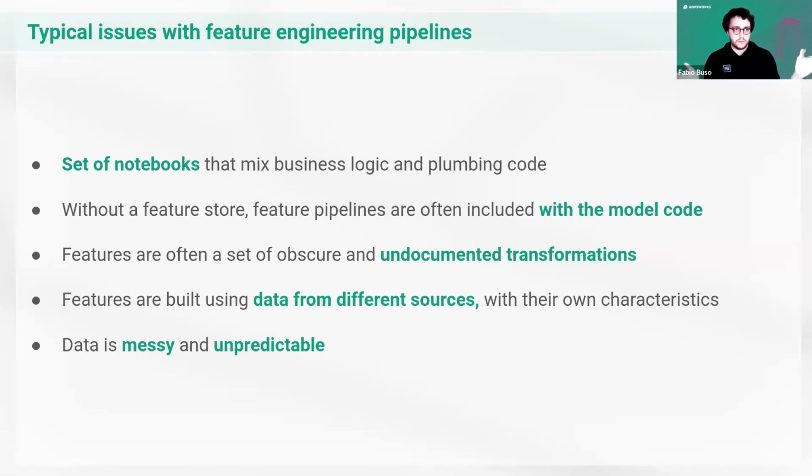But across many different industries and companies, oftentimes the feature engineering pipeline is just a set of notebooks that mix together the feature engineering aspect, so the business logic of actually computing the features, with, for instance, the plumbing code of connecting the different data sources together, authenticating with them, pulling data, executing code, and so on and so forth. And that becomes extremely hard to follow in the code base, extremely hard to understand what's going on, and if there's an issue and you need to maintain that code 6 months in, it becomes really hard to read, right?